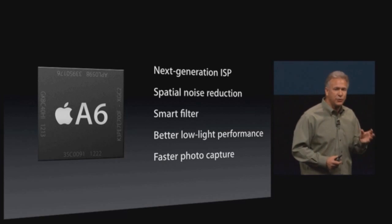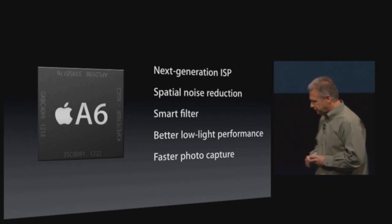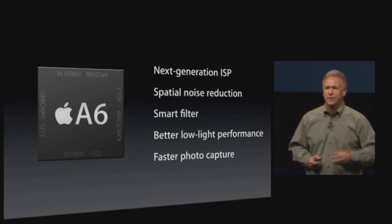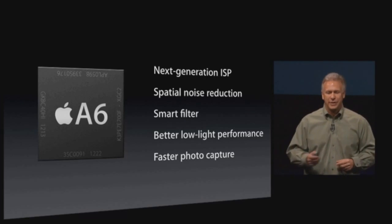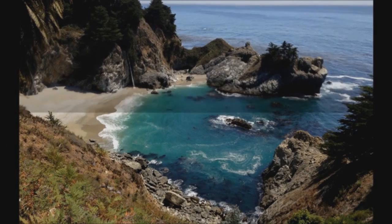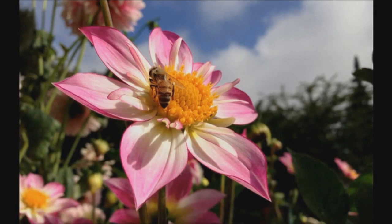We also have faster photo capture, and the iPhone 4S was already really fast. This is now 40% faster. But it all adds up to simply using it and seeing what kind of pictures you can get. So we've taken the iPhone 5, we've taken pictures with it, and these are from the camera, untouched, and see what you think. The ocean just looks bluer on the iPhone 5. Kids look happier. They really do. And the world is just a more beautiful place when you take pictures with the iPhone 5.